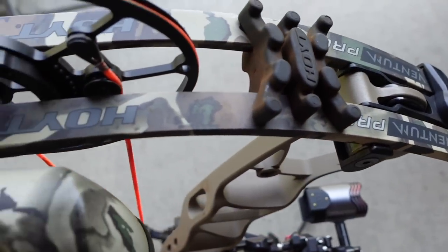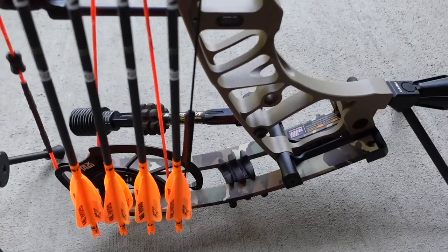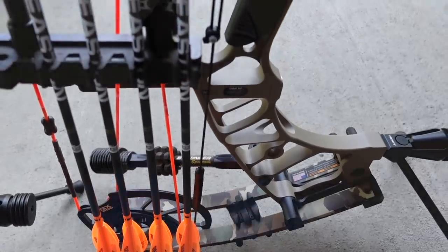I've been shooting two different bows. I've been shooting the Hoyt Venom Pro, which is the Hoyt aluminum riser model, and so far I've really enjoyed that. I took it to Hawaii, which we'll have that video series here hopefully later in the month of July. Really enjoyed shooting that one. The Venom from last year was probably one of my favorite bows I've ever shot. So this one is right in line. I'm digging it. I'll walk you through that setup real quick.